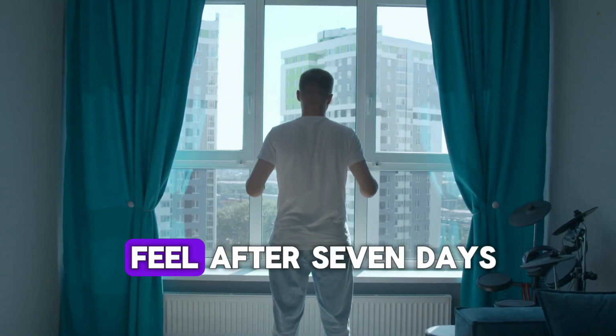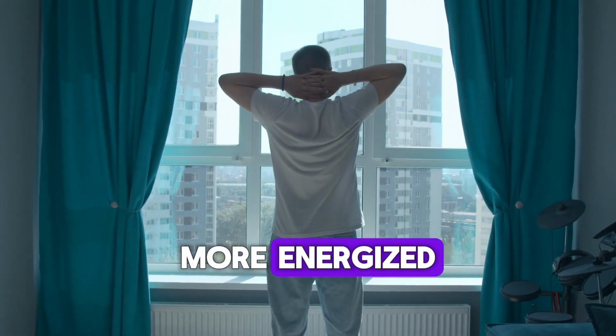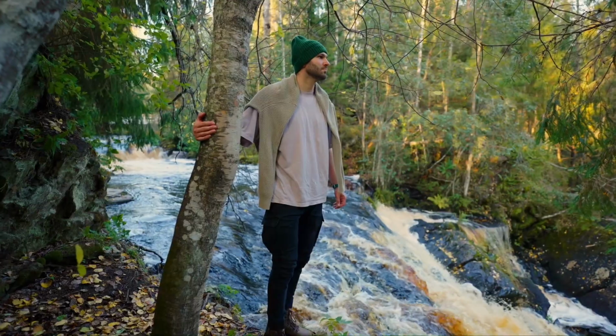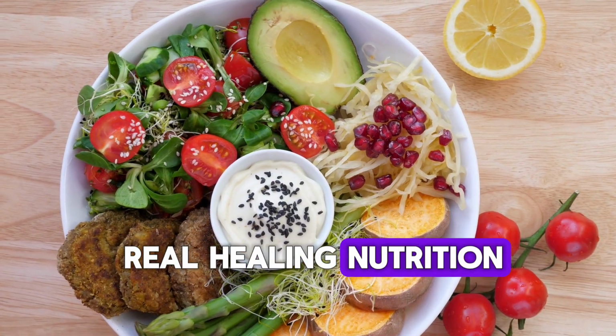So, how did I feel after 7 days of eating these 11 foods? Honestly, lighter, more energized, less bloated, and my digestion? Way smoother. I didn't change much else, just added these foods daily. That's the power of real, healing nutrition.